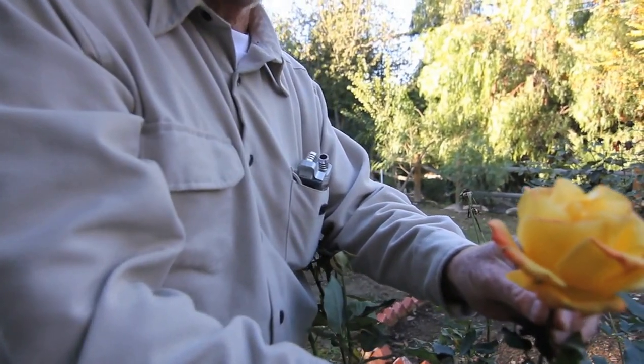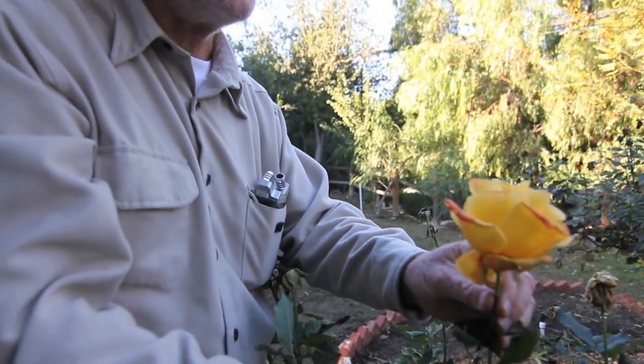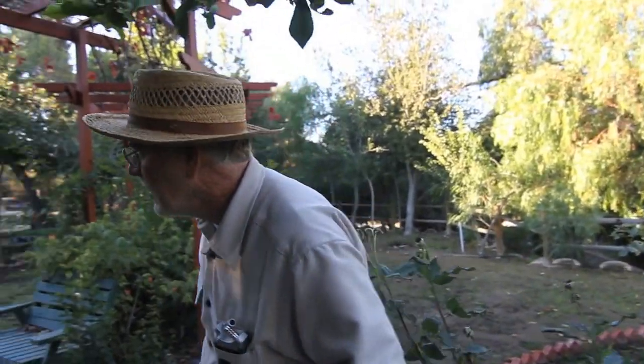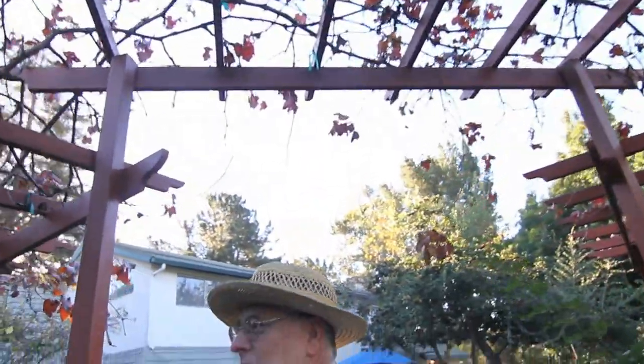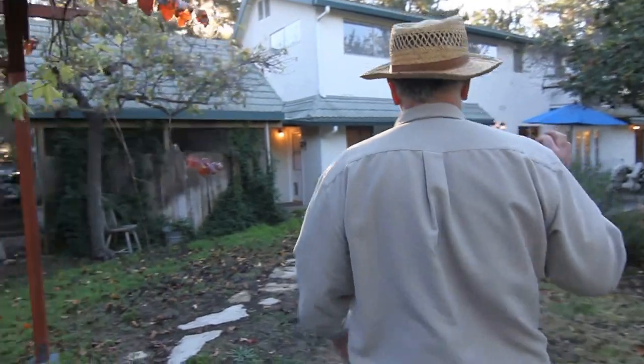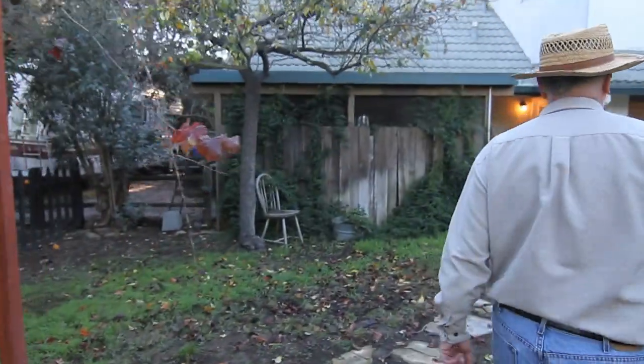Look at this rose. Isn't that exquisite? I picked these for my wife during the season, and just put them in the house when we have company and so forth. Grape arbor we're going under. In October, this is just filled with grapes, the sweetest purple grapes you can imagine, seedless.